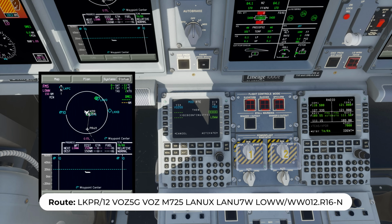Then we've got an airway, so there will be M725, and exit waypoint is Lennox. Then activate, that's the end of our route, so arrival, runway 16, RNAV, and approach transition. And our STAR is LANU 7 Whiskey.